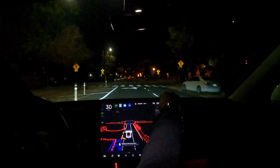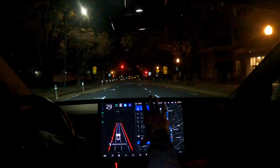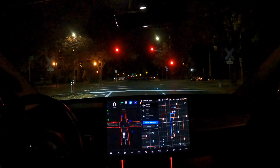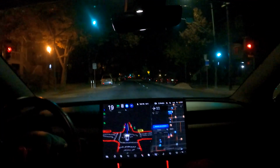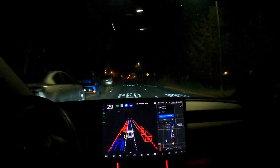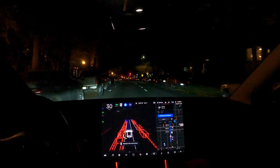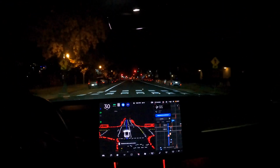Okay, I'm gonna cut the nav point and just head home because that way it keeps us. Oh no, I don't want to go to the freeway. Okay, let me just continue. Just keep going straight. So again, it braked pretty far back at this crossing for the light rail for some reason. I'm not counting that as an intervention. It's just a note. It's kind of odd.